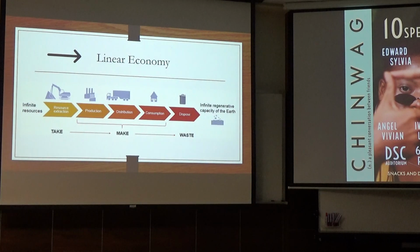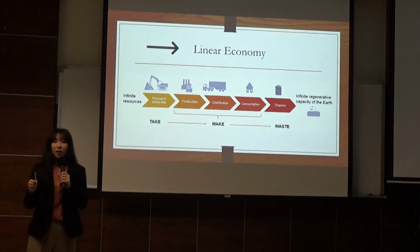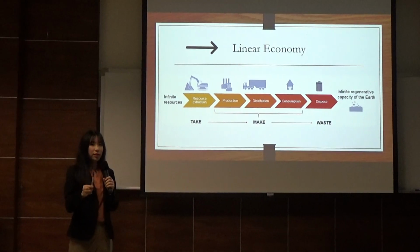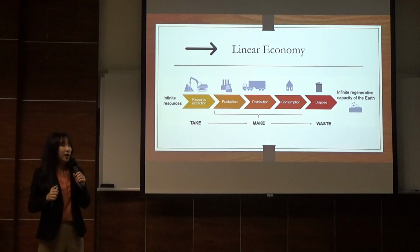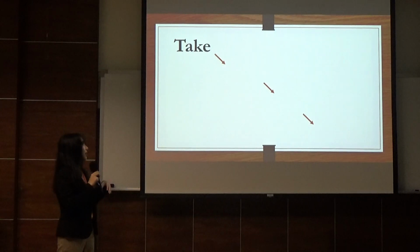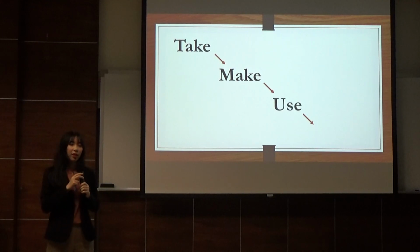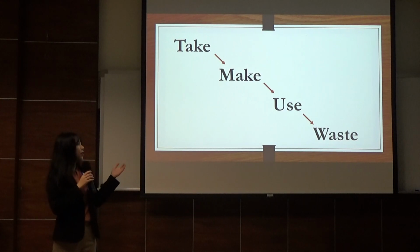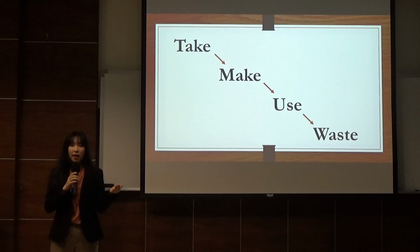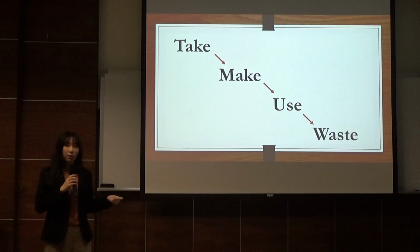And let me take this pen for example. The company extracted plastics from petroleum, produced this pen, and delivered it to you. After you use it, you throw it away. And this is the linear economy. The supply chain can be divided into 4 parts: take, make, use, and waste. We take resources from Mother Earth, produce the products with the materials, deliver to customers and they consume it, and then we throw it away.